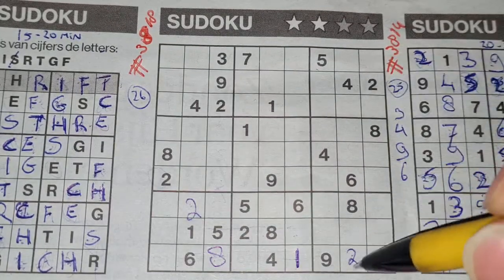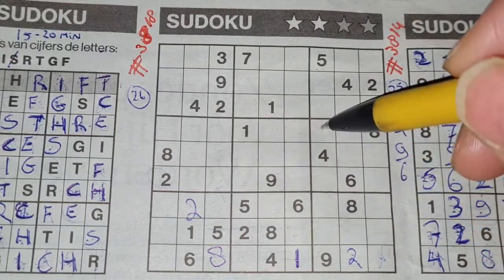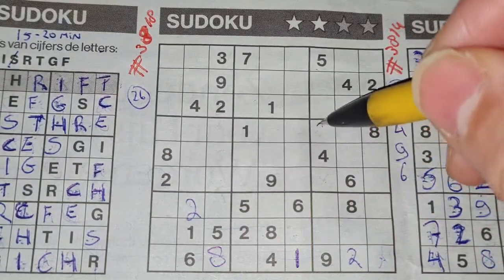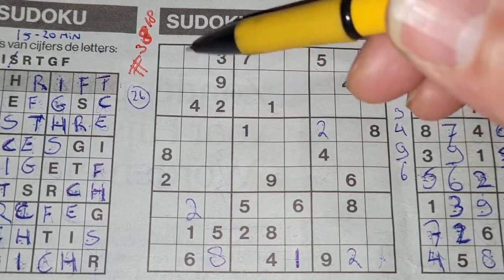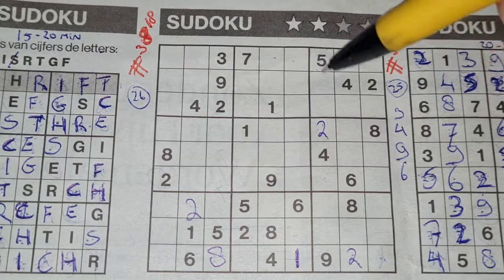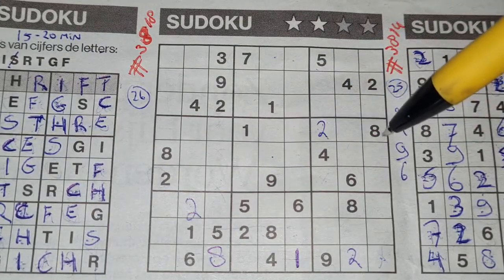2 in the last column, 2 in the column next, so that column, the only 2 places left for the 2 should be here or there. We see there 2, no 2 there, 2 should be here. Now I cannot continue with the 2. I need to wait for more information.